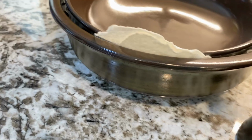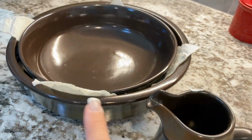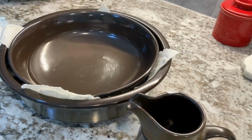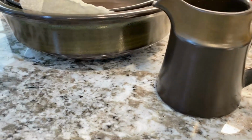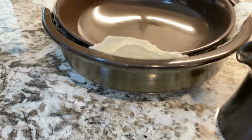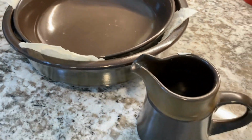And I know it's two different lines, two different brands. This is Noritake and this is Franciscan, but wow, look at that. You can combine items and they will look stunning together.